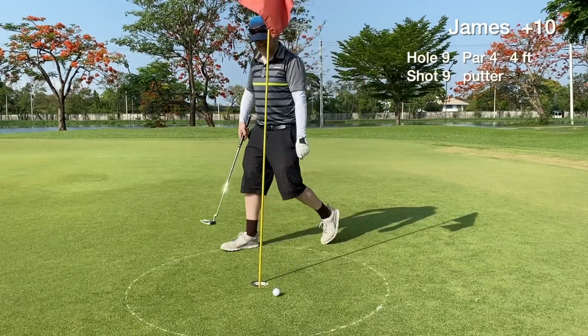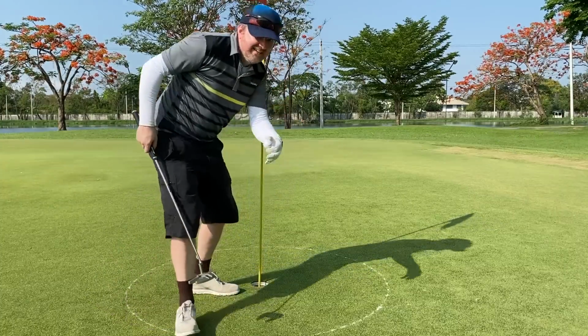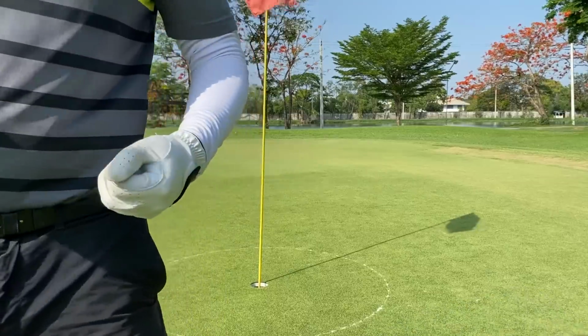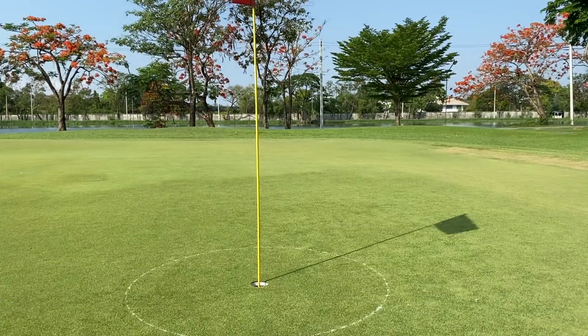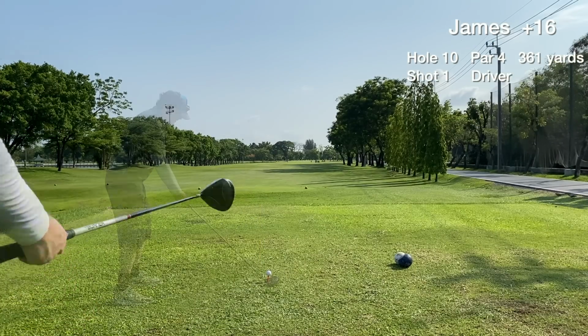And the 4-footer for a 9 just misses. I think it must have been the adrenaline or something. We catch a disappointing 10 on a par 4. Highest score I've ever made on camera. Just going to try for a par on this hole. Things can't get any worse.